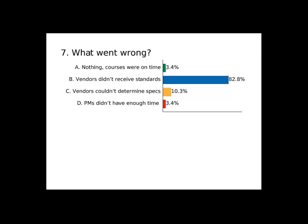If we look at distractor C, the vendors couldn't determine the specs. Well, the vendors could certainly make up specs, but this is of no help, right, if they're not the ones that the organization follows. And finally, the choice D, PMs didn't have enough time. It wouldn't have made sense for the project managers to have more time. They would have just been working inefficiently. So clearly the vendors could have been more efficient if they'd received both standards and some templates which already complied with those standards.